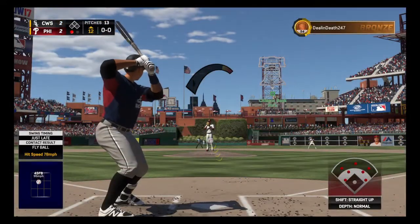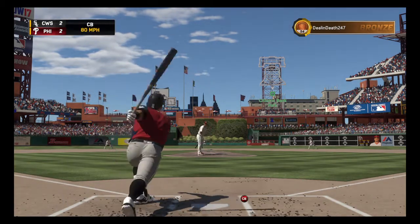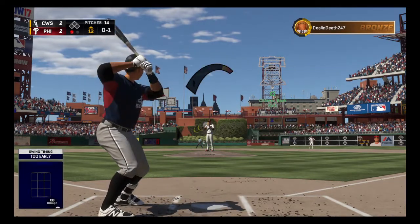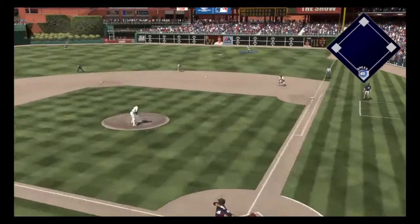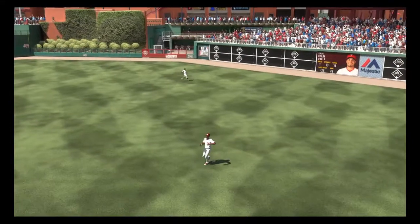So here is Avisail Garcia. He comes into this appearance in the midst of a 1-for-4 day. And not the greatest of starts to the at-bat as he reaches for one out of the zone for strike 1. Takes this the other way to right. Williams is there, 2 down.